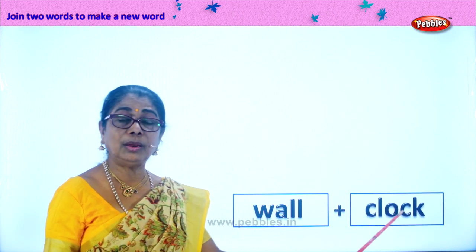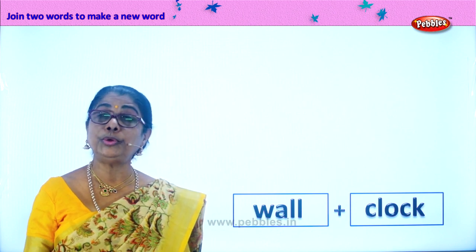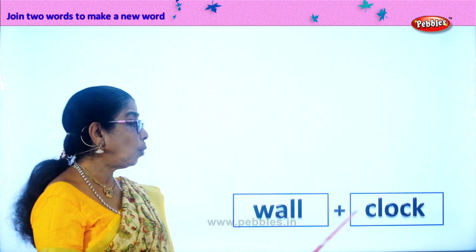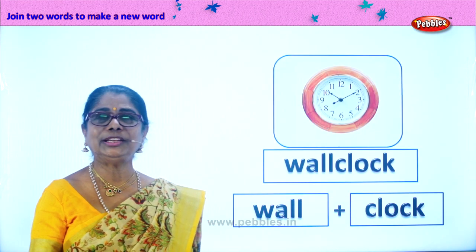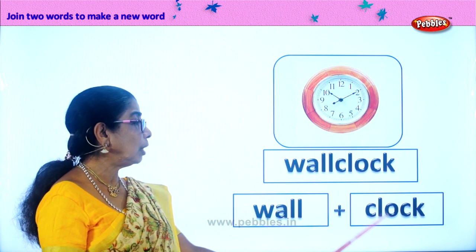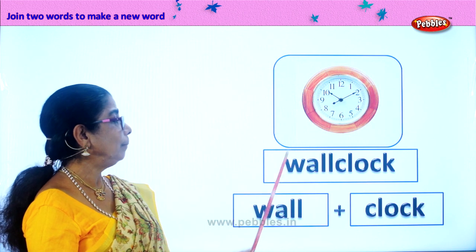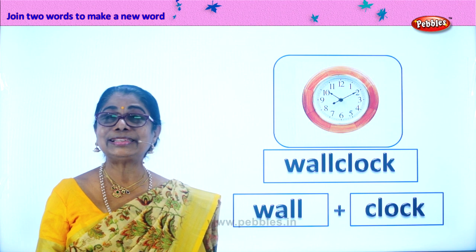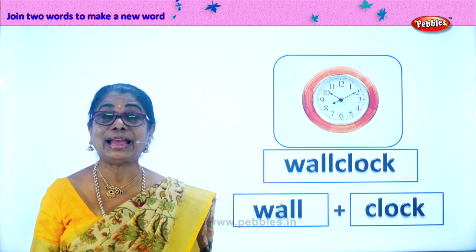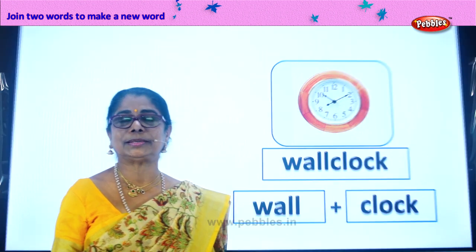W-A-L-L, wall, plus C-L-O-C-K, clock. You have a clock at home? Where do you hang it? You hang the clock on the wall. So that's called a wall clock. It can be any shape, round, square, oval, anything. Wall plus clock, wall clock. Here's the wall clock. You hang it on the wall. W-A-L-L-C-L-O-C-K. Every classroom, every house has a wall clock. Yes? Good. Let's take a new word.